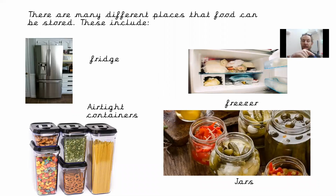Okay. Then underneath the fridge down there, we have what's called airtight containers. Now, these containers keep the air out because the air helps the food to go off and we don't want the air to get in. So we put them in tubs or in containers so the air can't get in and it keeps them safe for longer. So those are called airtight containers.